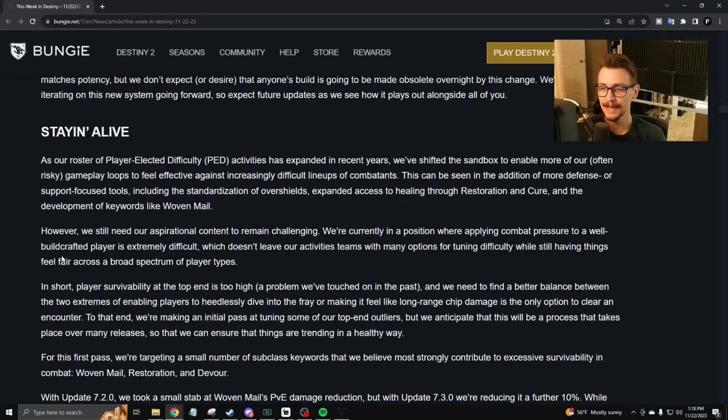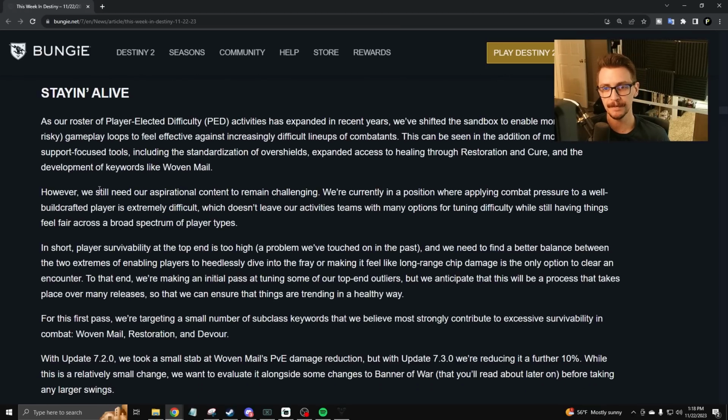It's very true. We've never been this powerful before, which doesn't leave our activity teams with many options for tuning difficulty while still having things feel fair. In short, player survivability at the top end is too high, a problem we've touched on in the past, and we need to find a better balance between the two extremes of enabling players to heedlessly dive into the fray or making it feel like long-range chip damage is the only option to clear an encounter.